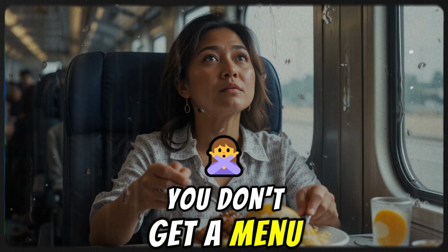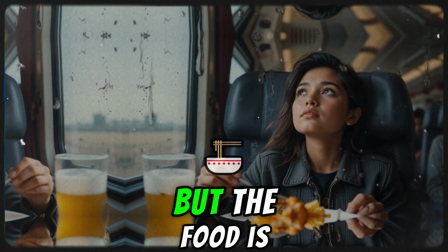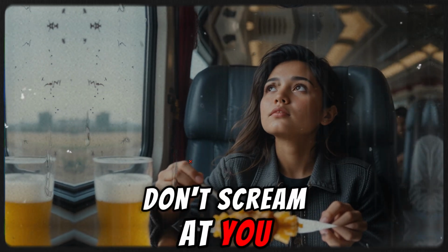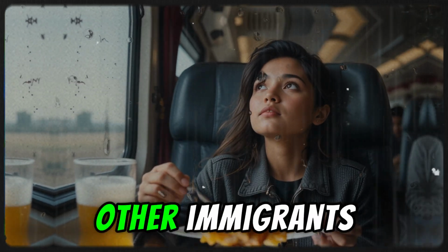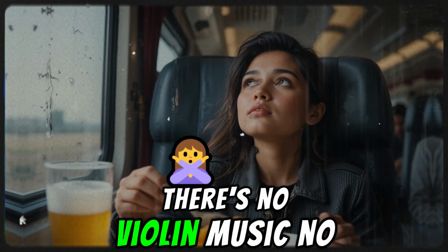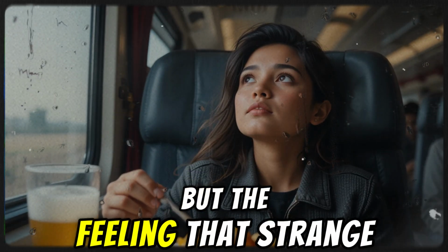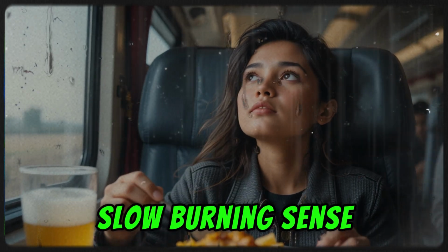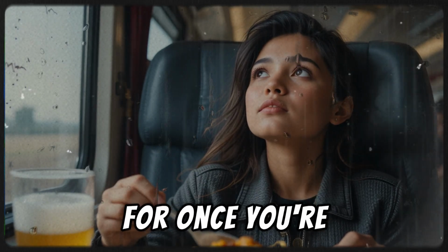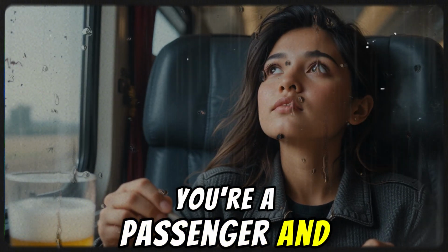Sure, you don't get a menu. No one's asking if you'd prefer duck confit or grilled salmon with a dill reduction. But the food is served hot at regular times by stewards who, get this, don't scream at you. You sit at a real table next to other immigrants, travelers, hopefuls, and shoeless relatives. There's no violin music, no wine list. The bread might double as a weapon in an emergency, but the feeling, that strange, slow-burning sense that you're not just cargo anymore, that's something. That's rare. For once, you're not a worker, not a tenant, not a stowaway. You're a passenger, and that matters.